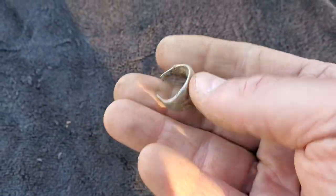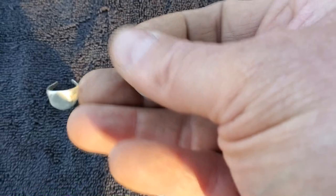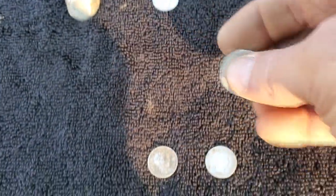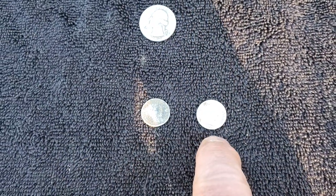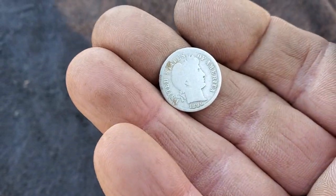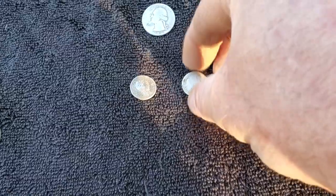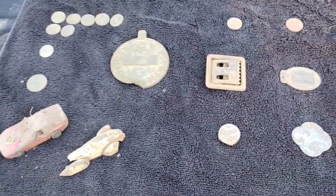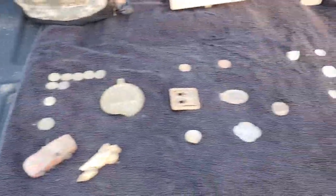I got that broken up class ring, and got that 1920 as a 20-something, but I think it's worn out. We can't tell what it is. 20-something. Then I got that 1943 quarter on the sidewall there. Then I got that 1900 barber. Then 1896 barber. So I got 4, 5 silvers, 4 silver coins, silver ring, and everything else. So not a bad day, not a bad day. So there's all the trash, and here's all the treasure.